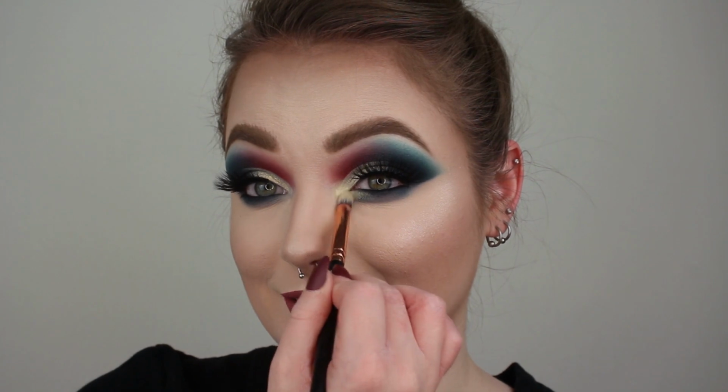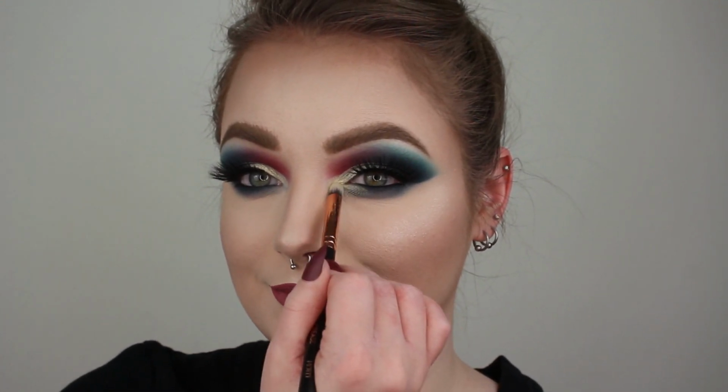And I mean, this color though is so pretty. What I like about it is that it has a gold hue to it, but it also has a slight green tinge. So it just is a really unique color. I mean, look at that.